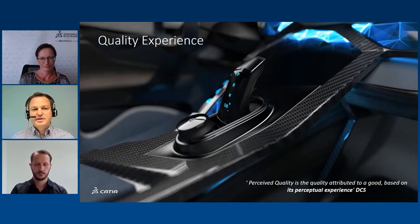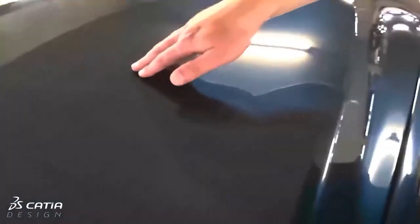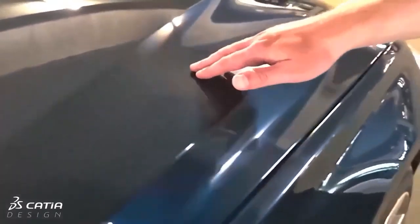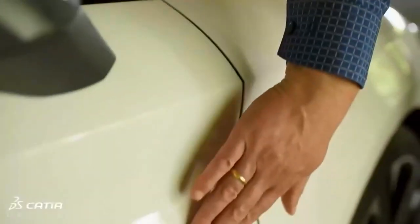So Daniel and I were searching for some examples here in the office and also outside at the parking lot to show you some of the important factors and aspects of visual perceived quality. The first example we found outside in the parking lot on our own cars, and this is actually surfaces. So the surface quality is defining the perceived quality. So that's one of the aspects here.